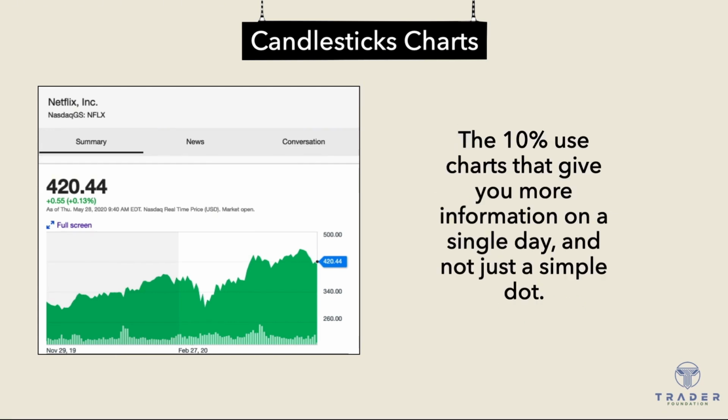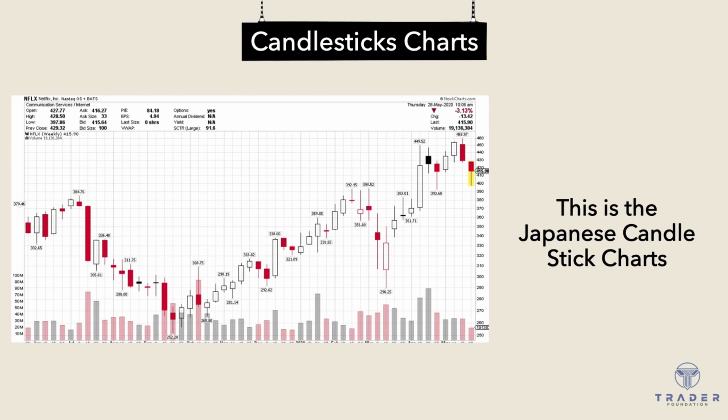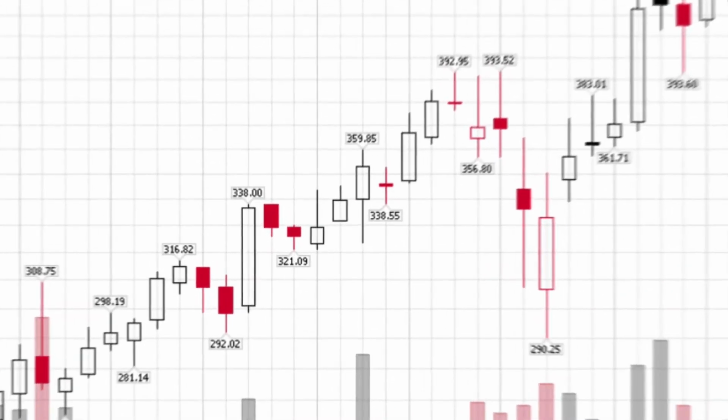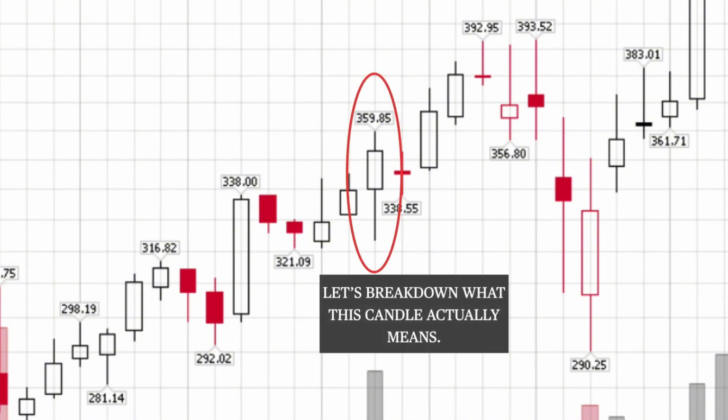The 10% use charts to give you more information on a single day and not just a simple dot. So for example, the most powerful charts out there are known as the Japanese candlestick charts. Now each candle on this chart gives us more of a story that happens during the day, a true pattern. So if we look carefully, let's break down what this candle actually means.